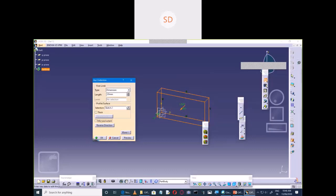Now if you remove here, it's going to extend in only one direction. That is in forward z direction. If you reverse it, it is going to extend in backward direction. So let us go for mirror extent. So how much distance or how much length you want to extend? I want to extend it 40 mm.